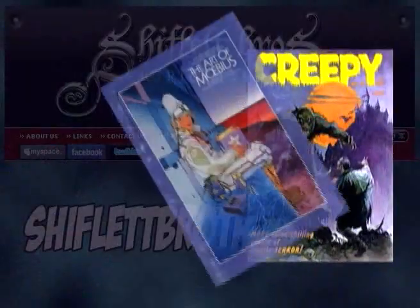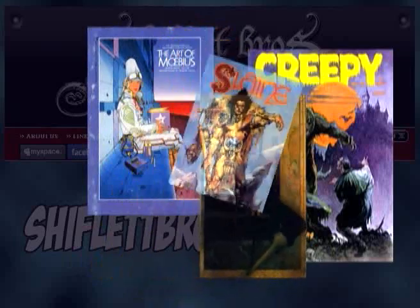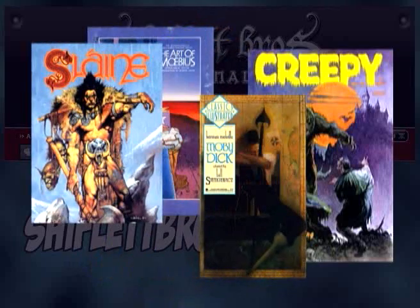We have a very similar vision and a very similar aesthetic. All of our heroes artistically are the same people. We have the same references: Frank Frazetta, Moebius, Bill Sienkiewicz, Simon Bisley. So we come from the same place.